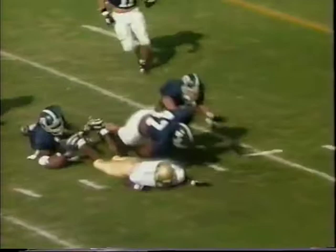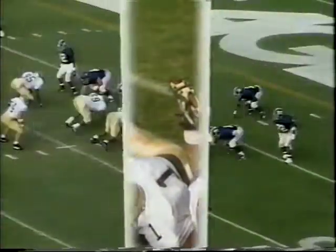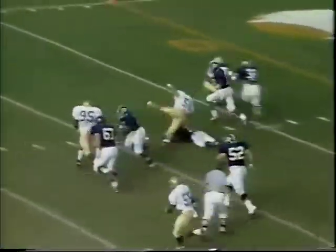Now watch the ball. Now, they coach defensive backs to do that. When you wrap a guy up, if you can visually see the ball, pull it out. Don't just take him down. Pull out the ball. Man in motion as they swing it to the right side.